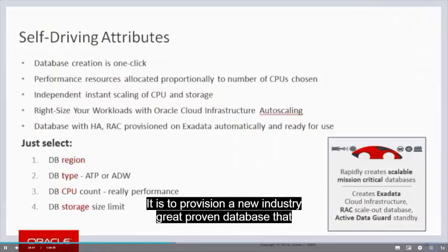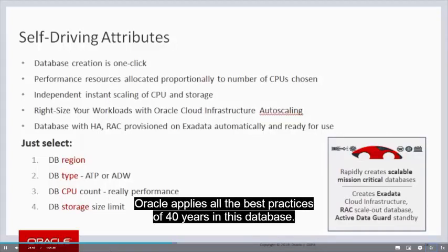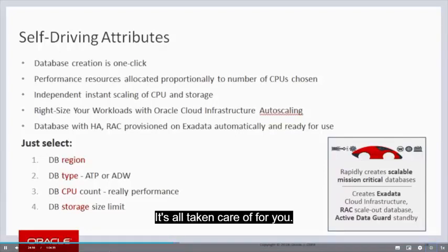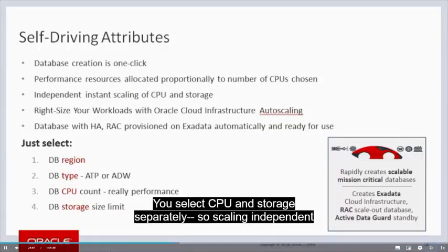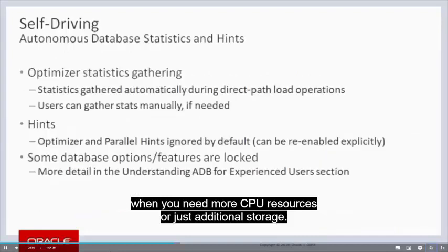It is easy to provision a new industry-grade, proven database that uses RAC and Exadata in minutes. Oracle applies all the best practices of 40 years in this database. You don't have to worry about configuring, applying tuning, installing the hardware or software, or anything. It's all taken care of for you. You select CPU and storage separately, so scaling is independent when you need more CPU resources or just additional storage.